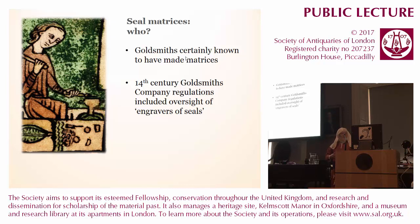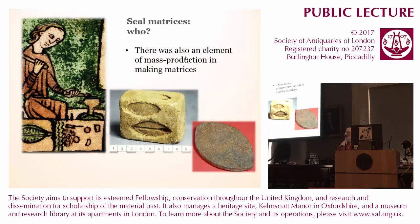This outfit is also quite similar to another woman who Philippa is going to discuss, a seal user in this case. In terms of making seals, there was also an element of mass production. A number of stone moulds have been found which make blank discs, and in fact several blank or half-made discs have been made. So an element of technology, again, we might not think of, perhaps we think of just very high status, very elaborate objects.